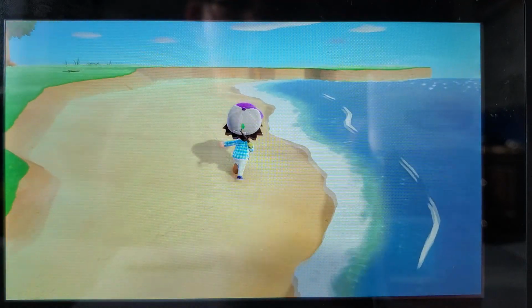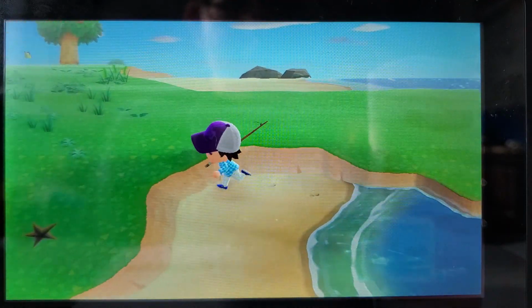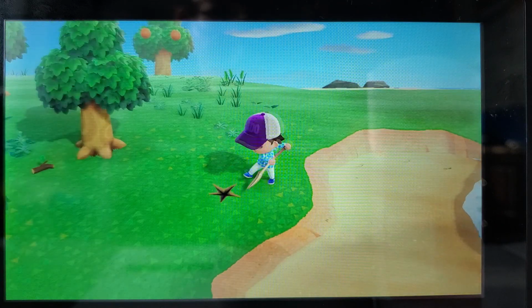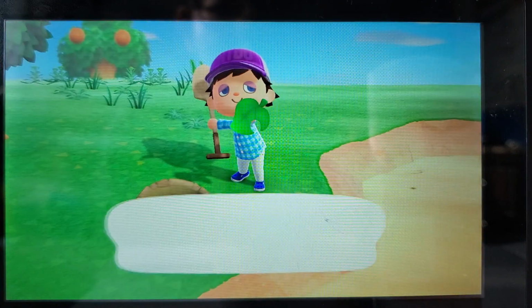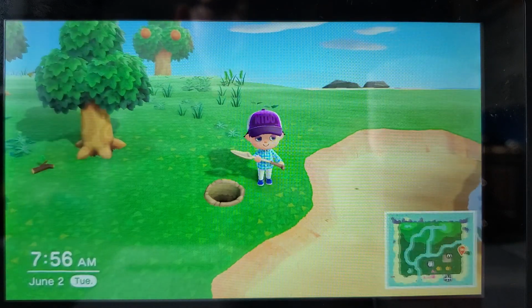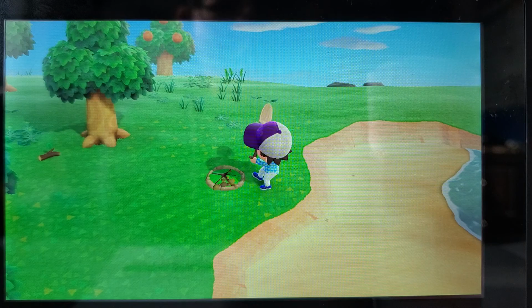Well, I was coming over here to look for fish, and then I saw him. Wait. So does that mean I could just dig anywhere and then I magically find it? What is that? Plastic canister. Oh, wait a minute. I put that there. Oops.